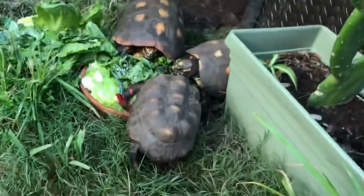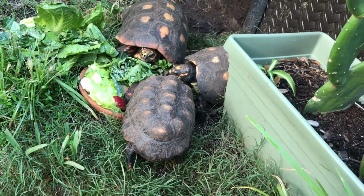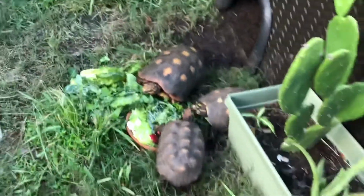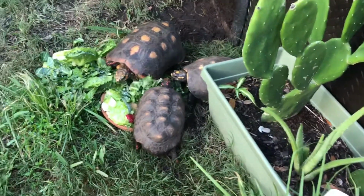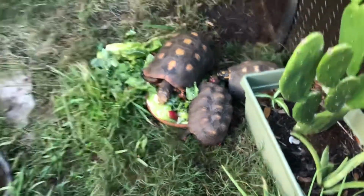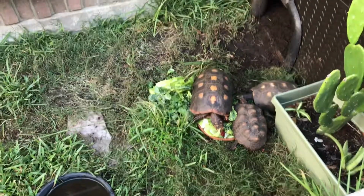So these guys are supposed to get a little protein. In the wild, I believe they'll eat dead things or whatever they can catch. But I usually will feed a few worms here and there. And there he goes, plowing right through. So anyway, I'm going to hand this over to my wife, and we're going to feed the fish.